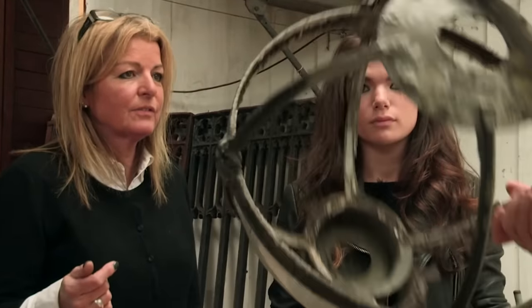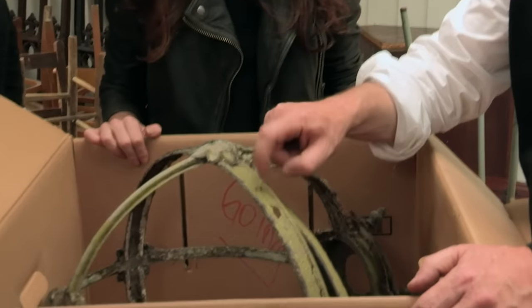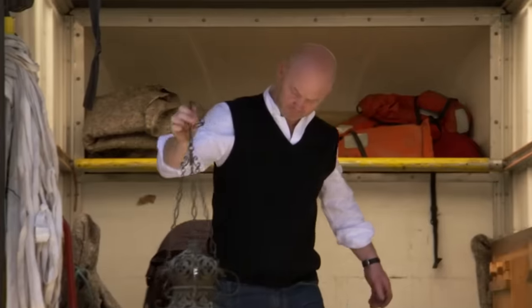Oh. It's a post-mounted lantern. Yep. Unfortunately, look at all of this, it has just deteriorated here. It's wafer thin, literally just gone. So we'll just sell it straight into the trade as it is.